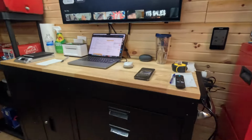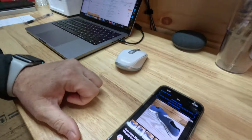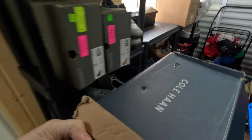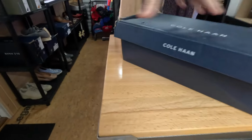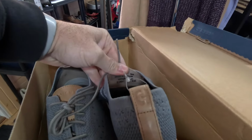Sold a pair of Kohans on eBay. I listed these a little higher, $65. Accepted a best offer of $50 USD. I did pay $20 Canadian for these. I had to get these ones from the house because I hadn't brought them out yet. This is the wrong box too. This box is all messed up. It says size 11, but they're a pair of size 9 inside.